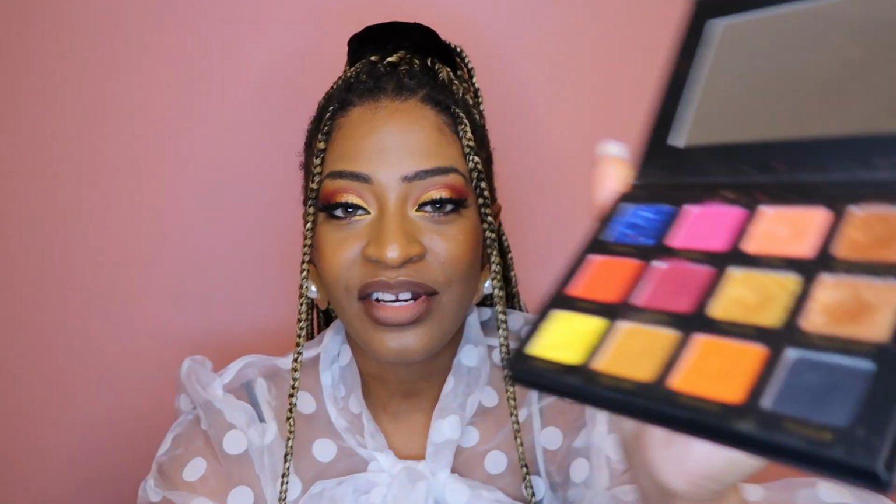So last but not least, we are going to talk about the color Nzinga. Nzinga is a matte black color. I just wanted to make sure that we had black. I feel like black has so many uses in makeup. Under the eye, smoky eye, you can do so many things with it. So I wanted to make sure we had black there.